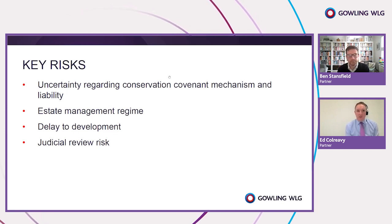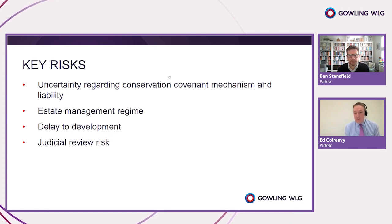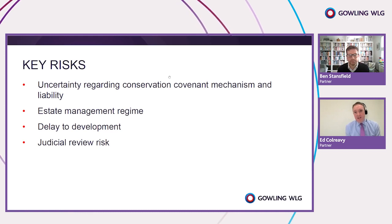So with that background, if we can just run through some of the key risks in relation to how all of this fits together. Well, the first, as Ben said, is the uncertainty regarding the conservation covenant mechanism and the liability attached to that. We have structured agreements in the past which deal with biodiversity, and they're dealt with under the Wildlife and Countryside Act. When we do those, we draft them in a very similar way to Section 106 agreements, which is helpful. So for those on the call that are familiar with those types of planning agreements, they're the agreements that are put in place to trigger the grant of the planning consent. We often sew in release mechanisms on that, so the owner of land is released under our Wildlife and Countryside Act agreements when land is sold.